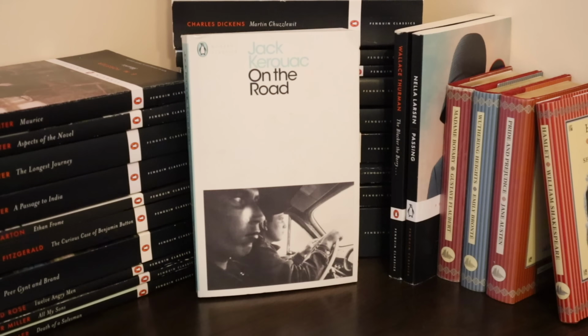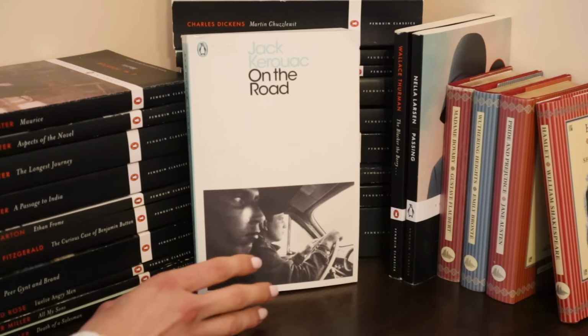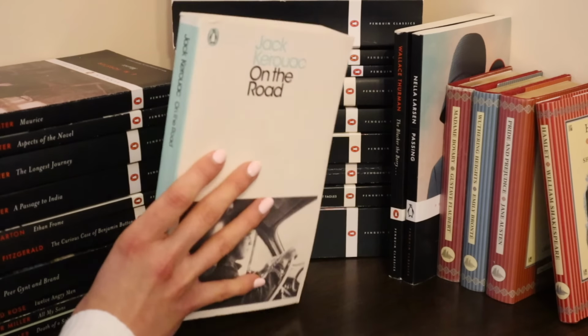Then I have On the Road by Jack Kerouac. This was kindly given to me by one of my friends and viewers, Max. So thank you so much, Max. I've never read any of his books before. It's one of those classics that I've been wanting to read for a really long time, but I haven't prioritized. So let me know if you think I should prioritize it. That is mainly what I'm getting out of this video, is just asking you guys which books I should read.